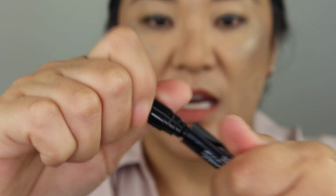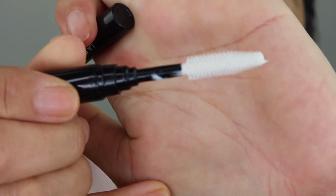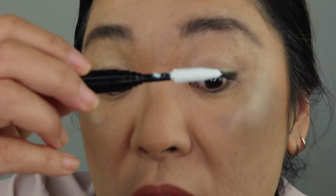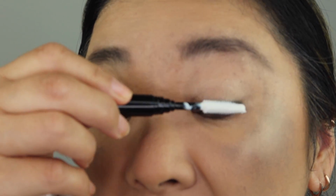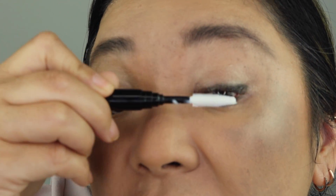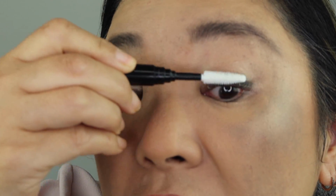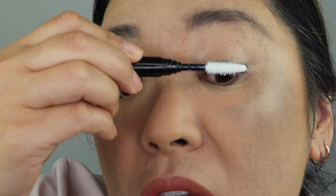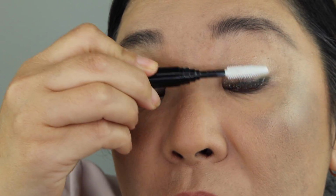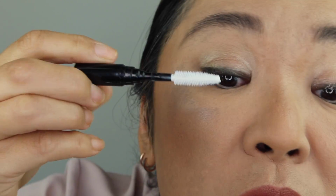So let's go ahead and try it out. Oh, it's a prickly kind of one. Look at that. Interesting. So let's try it on this eye. Okay, I see a little bit of white going on there. Now, quick question. Are you supposed to let the primer dry before you go in with the mascara or no? I don't usually let it dry. Well, from what I remember from a long time ago. So let me do the other eye.